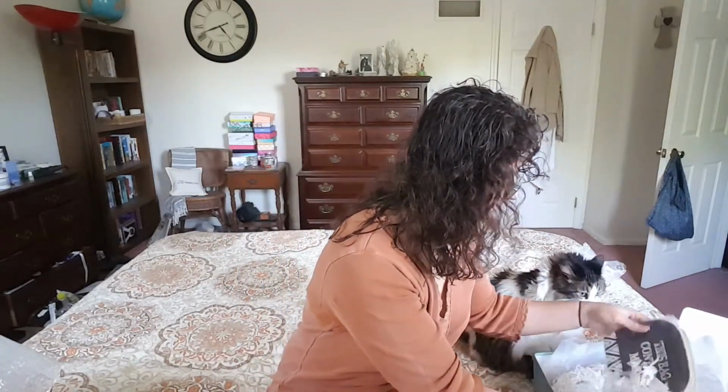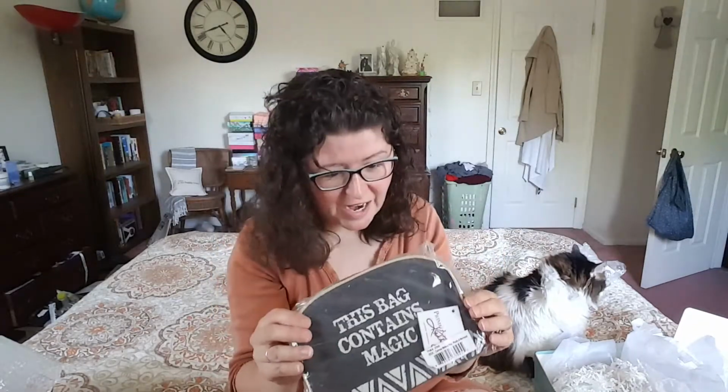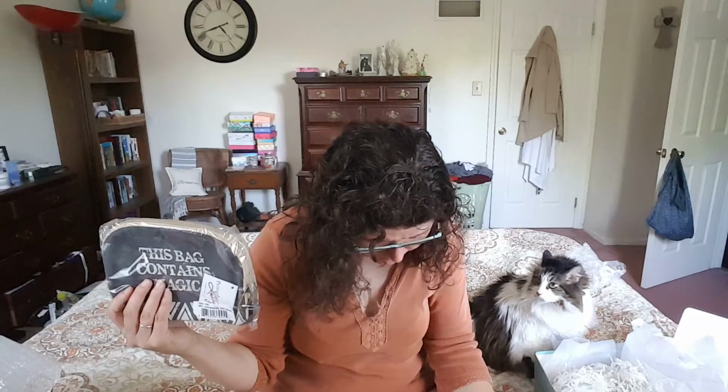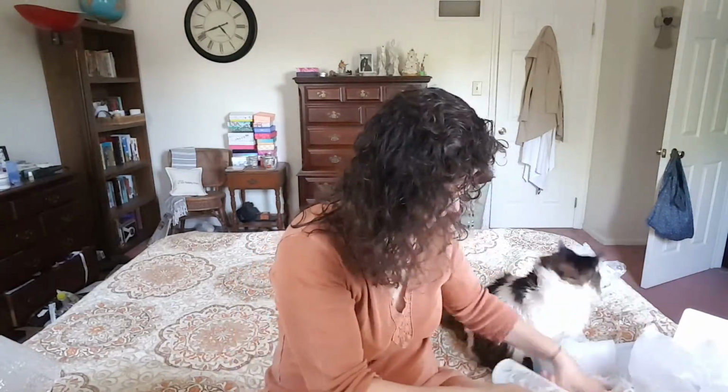Then we have a makeup bag. This bag contains magic. And this is from Primitives by Kathy, who you guys know I always say, Kathy, that's my homegirl. No, really, I'm a mermaid on the back. Isn't that cool? So this has a tan style here with a brass. That's a very rustic kind of feeling to it. So this is $17.99. That's gorgeous. And then we've got, I think this is our last item, guys.